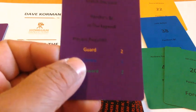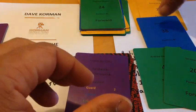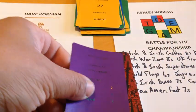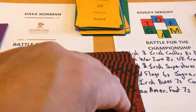Oh, I've also got a matchday card. So on this occasion, I need 2 guards, a centre, and 2 forwards. So we then put those in the middle of the playing area. I get the matchday card, so now it's 1-1. And whoever gets the next matchday card is the winner.